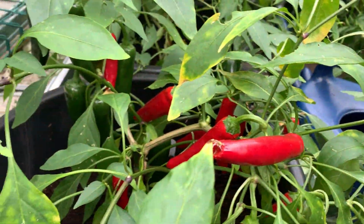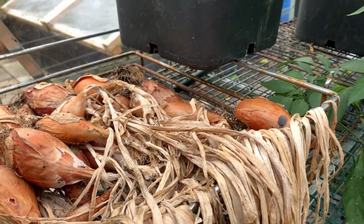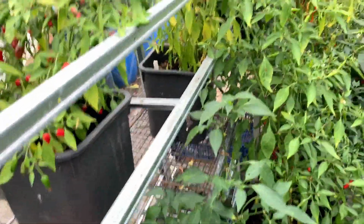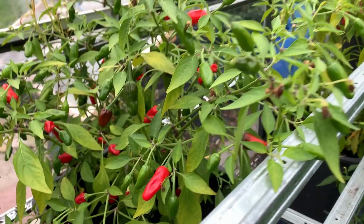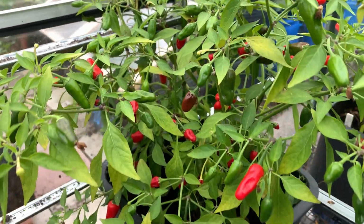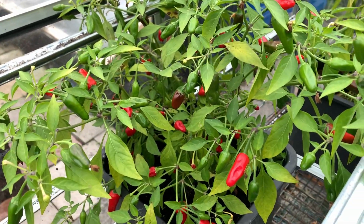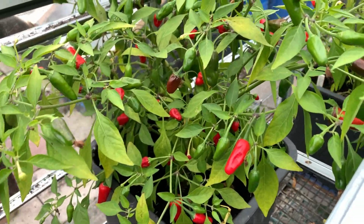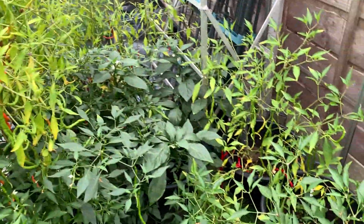So I've got some good ones there. That one's been munched. Our shallots are drying here. A couple that fell on the floor, I have to pick those up. And then this one here, this is the Apache variety. That's the normal size of bush plant that we grow for Apache, usually a little bit smaller. But this season we've started growing them in these bigger tubs, and my word, it has worked.